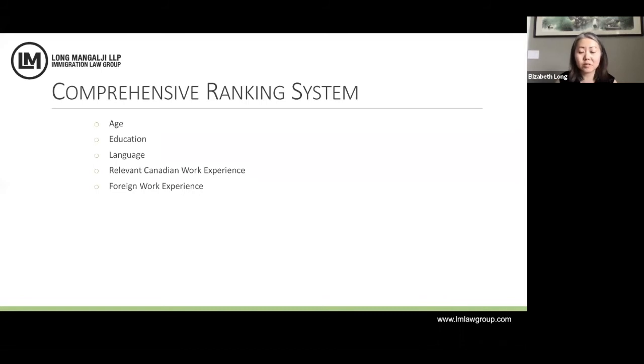Foreign work experience, if you have work experience outside of Canada, that can get you up to 50 points. If you've worked 3 years or more, or 1 year or more, it can get you certain points. So it's certainly an important factor. If you are married, if you have a super spouse, if they have a high level of language points and their education is good and they have some work experience, you may be able to get a few more points.